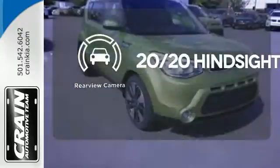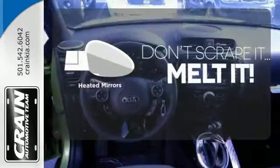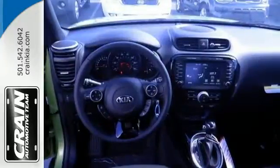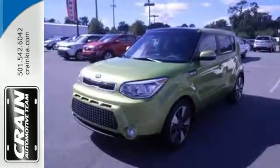optimal fuel economy. See objects previously out of sight with the rear view camera. Avoid scraping snow and ice with heated mirrors. Don't be the everyday driver. Get behind the wheel of this fresh 2015 Soul.